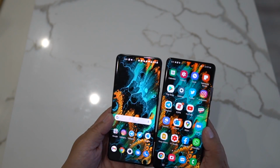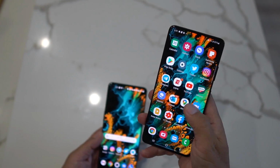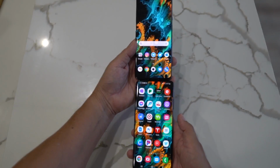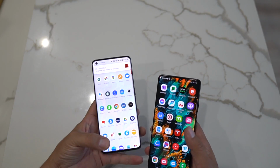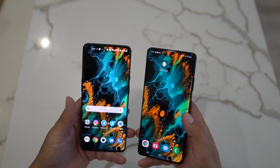You get a little bigger display on the Samsung S21 Ultra. I think too, it's maybe a little wider, and a little taller. So I wish I was a baller, but look, this display is excellent. I like it.